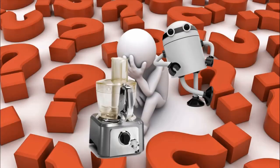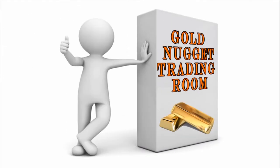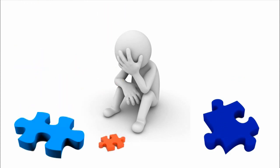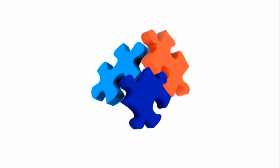Basically, you just bought a food processor for your kitchen, but at the end of the day, you're not a better cook. Next, you try a trading room, but again, it's not related to the course you took or the software you just bought. Just another puzzle piece that doesn't fit the other ones you already have. It doesn't make sense to have an education that has nothing to do with your software, or join a room where the moderator doesn't follow what you've learned in the course you took.